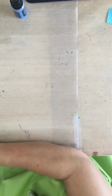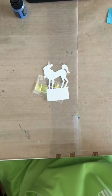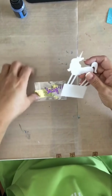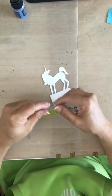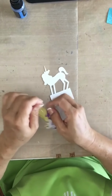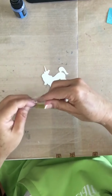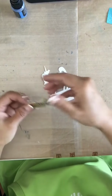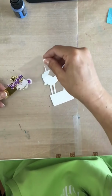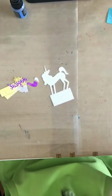So let's go ahead and open up your kits, and bring out the unicorn, and we have this little pack, and these are all the little pieces that we are going to put together to make our little unicorn. And this has teeny tiny pieces.